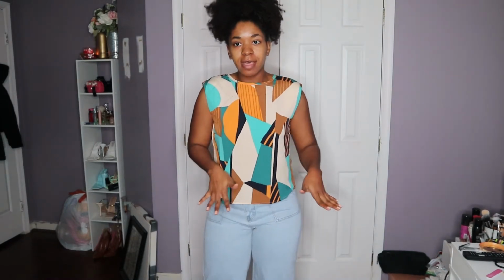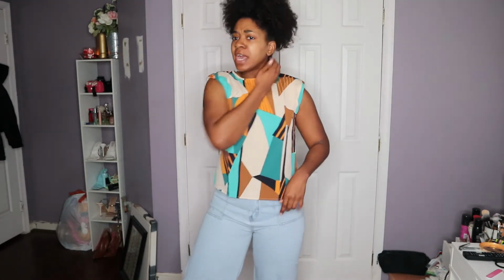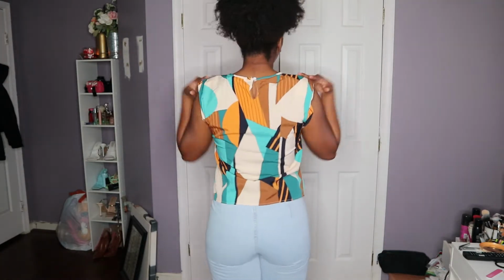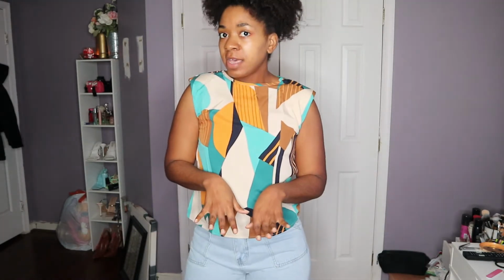So here is the next item. It's this geometric abstract top. I only bought it for work purposes, so it's a cute work top. Will I go to brunch in this? Actually, I might, depending on what pants I wear, because I can make some shape. But this is the back. It is padded on the shoulder, so I like that. It gives it a little added shape, structure. So I really do like that.